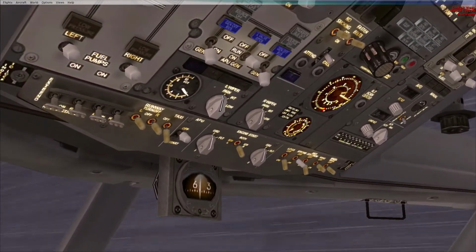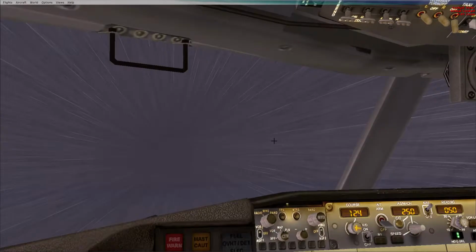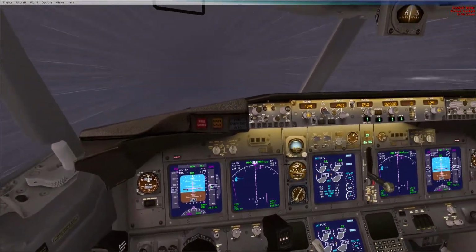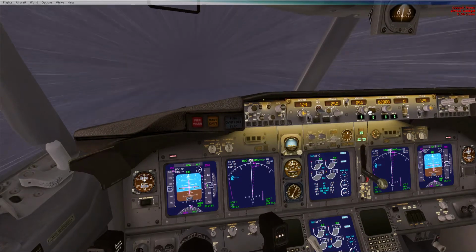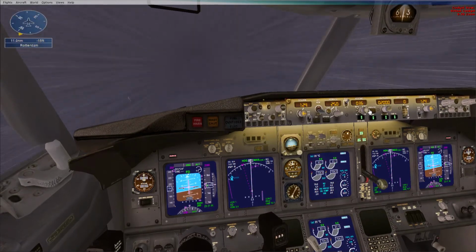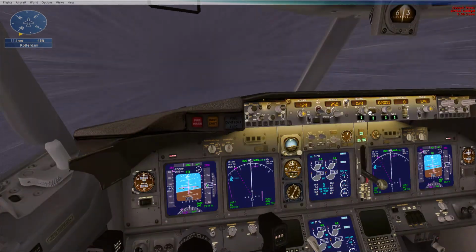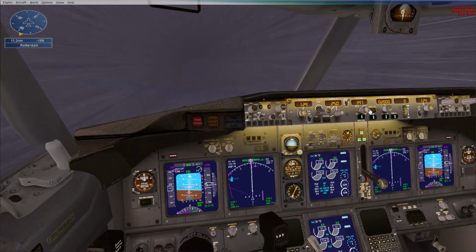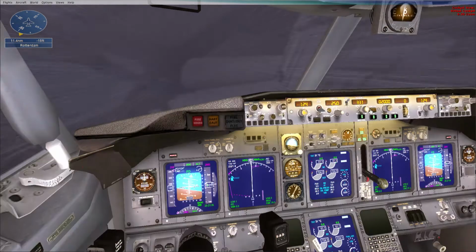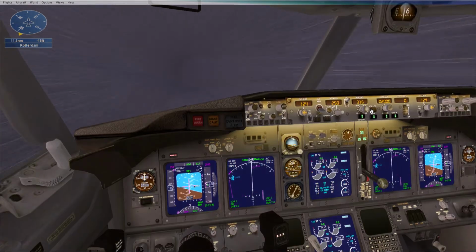World Travel 293, turn left, heading 270. Maintain 2000 until established on the localizer. Cleared ILS runway 24 approach. Contact tower on 118.2 at the marker. Cleared for the approach, tower at the marker, World Travel 293. Okay, turn left to 270 degrees and intercept the ILS. Maintain 2000 feet until we're established on the localizer.